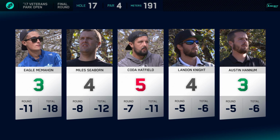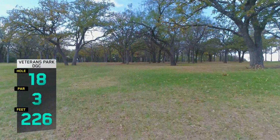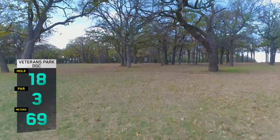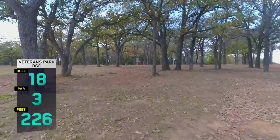But 7 under and 8 under, this has kind of become a birdie or die course. These par 4s are relatively tame in this calm condition. When you have 560-foot par 4s, that equates to a lot of birdies. Yeah. And a lot of these shorter holes are pretty birdieable.